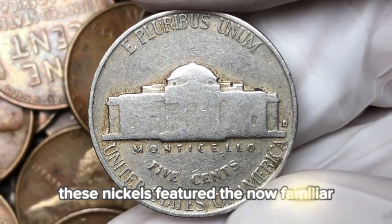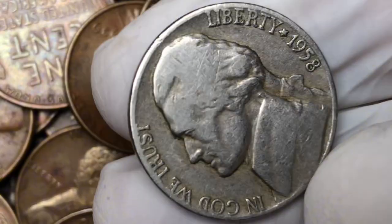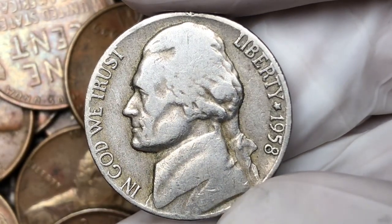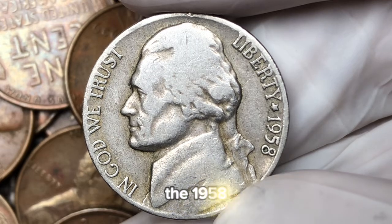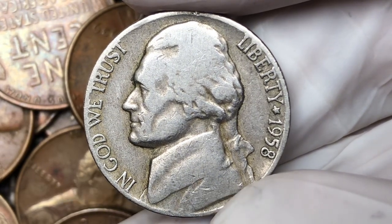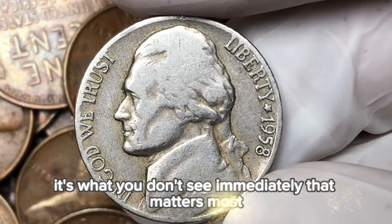These nickels featured the now familiar portrait of Thomas Jefferson on the front, designed by Felix Schlag, with Monticello, Jefferson's Virginia estate, on the back. At first glance, the 1958 Jefferson nickel looks just like any other from the 1950s. But as always in the world of coin collecting, it's what you don't see immediately that matters most.